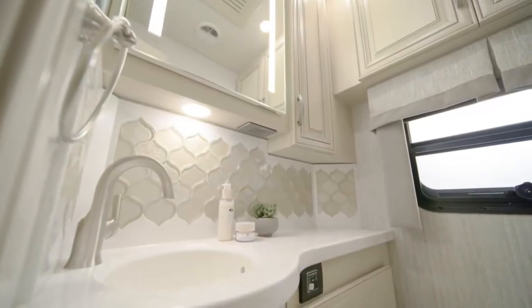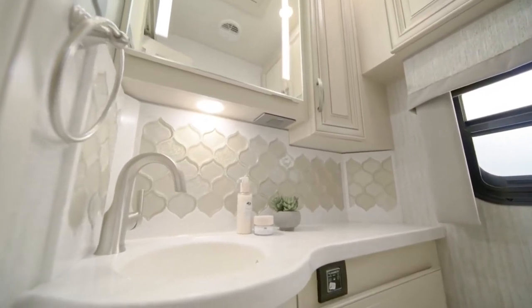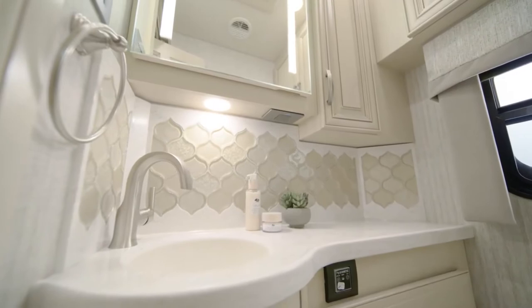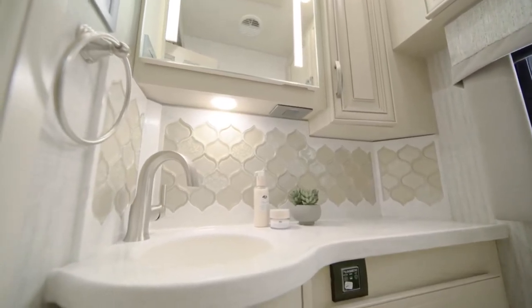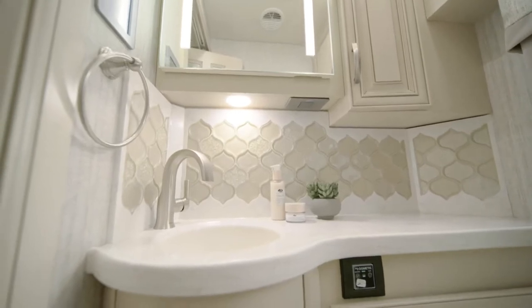Next, we enter floor plan 4533's midship half bathroom, which features both medicine and linen cabinets, as well as an eye-catching backsplash. It's perfect for hosting guests or when you simply need extra space.